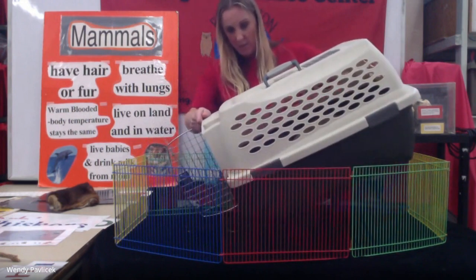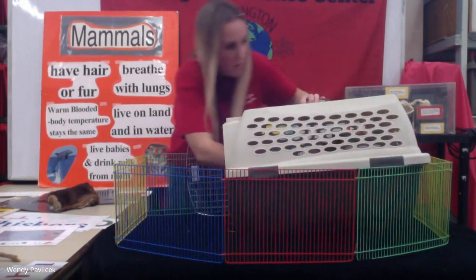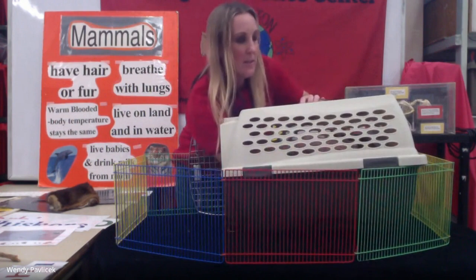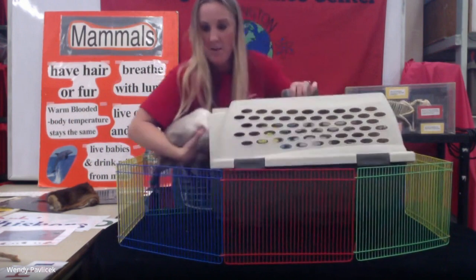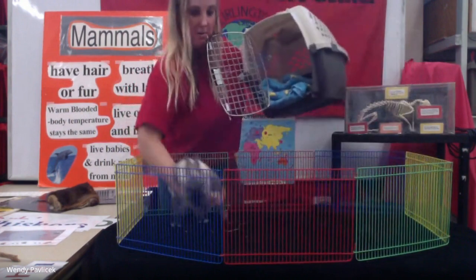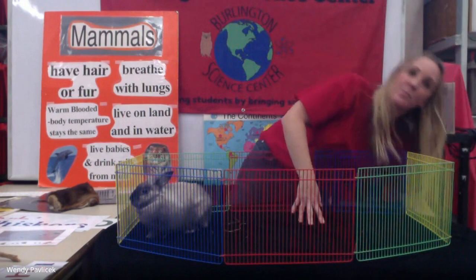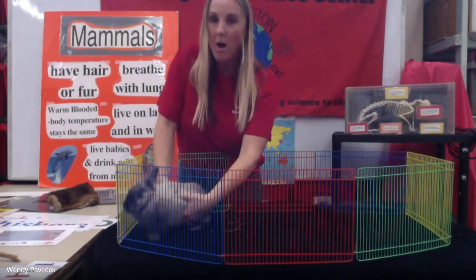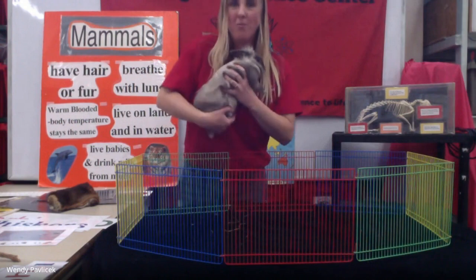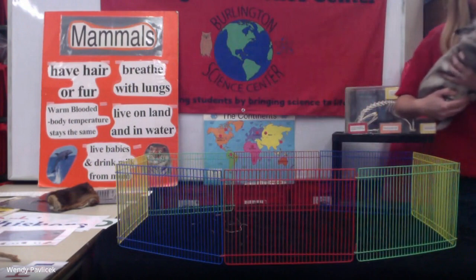So we're going to see if she wants to come out. You going to come out, girlfriend? No? Oh, let's see. All right, let's get her out. Come on, Olive. Here we go. I'm going to put her little carrier on the ground. Awesome. Now, Olive is about 4 or 5 years old, and maybe I'll come around to the front so you can see her a little closer because she is adorable.